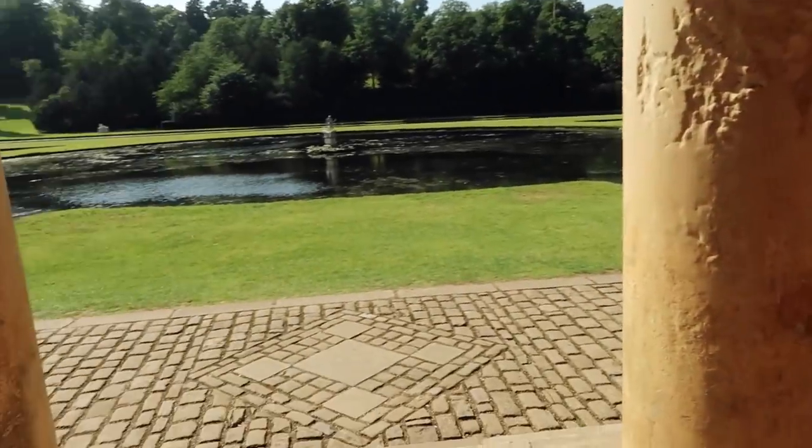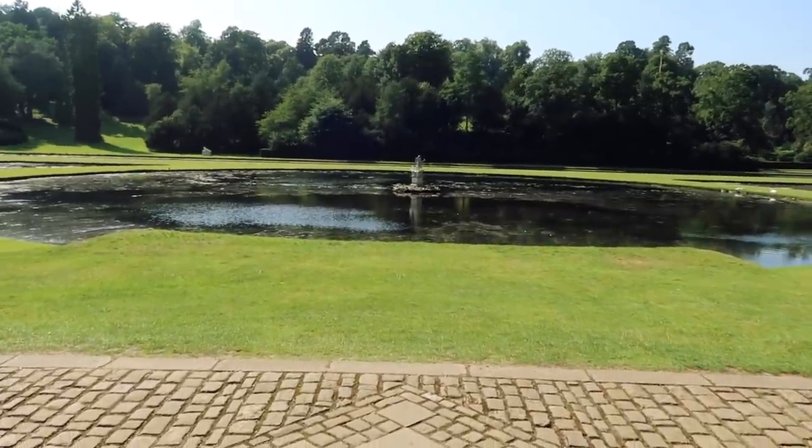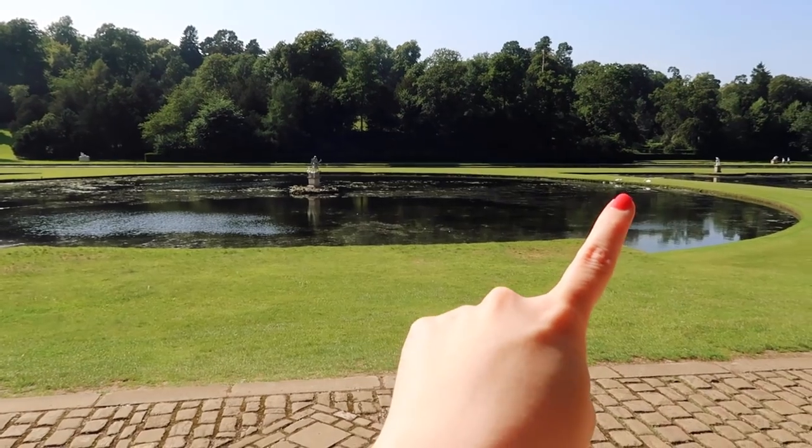I'm standing in the Temple of Piety here, and look at the incredible view that I'm looking at. Just stunning. There are some nesting swans just over there.